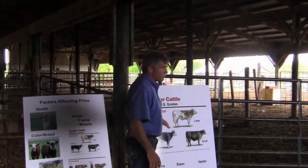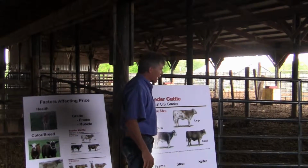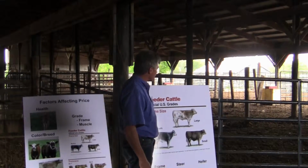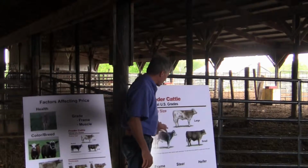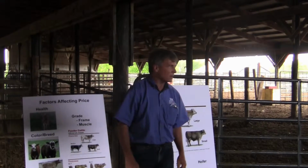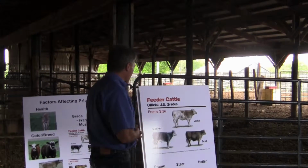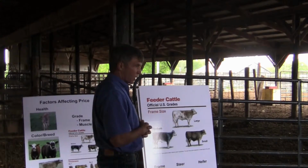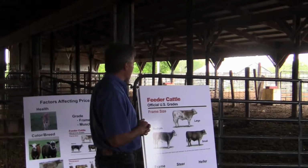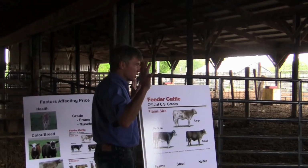Yeah, large, most of them, with a good many in that medium as well. But a good percentage of the cattle are going to fall into that large frame category. Some are going to dip down. We don't have a whole lot of small frame cattle. So from a desirability standpoint, what's the most desirable? Large.